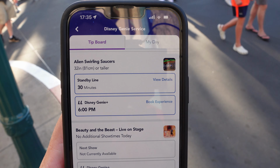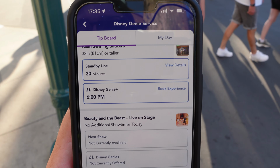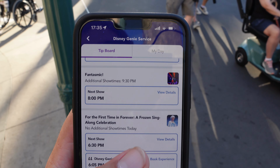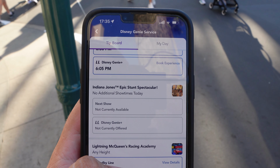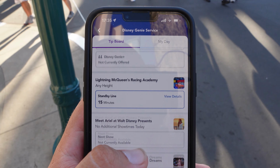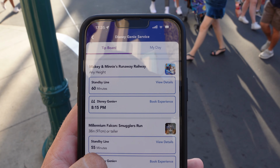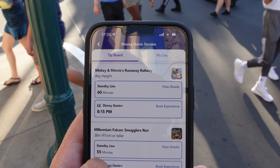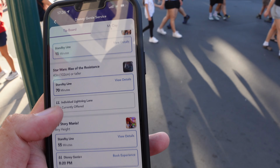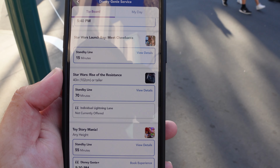Here's a look at our wait times today. Aliens is 30 minutes. Honestly, whatever I see Aliens as, pretty good indicator to me of what the day is gonna be like. And I'm pretty sure Rise is gonna be like triple digits, but let's see here. No more shows for Indiana Jones for the day. Lightning McQueen's 15. Minnie 45. Let's get to the good stuff. Mickey and Minnie's Runaway Railway, only 60. Let's get to Rise, because that's what I'm really concerned about. Oh, did I skip it? Oh, here we go, Rise of the Resistance. Oh, 70, that's not bad, actually.